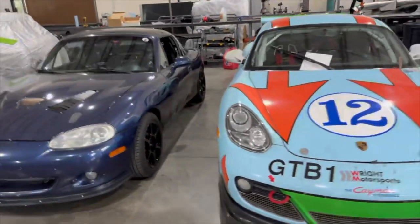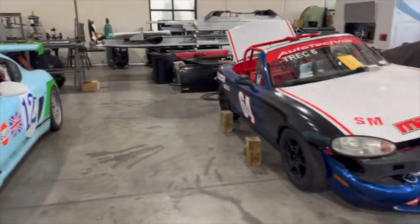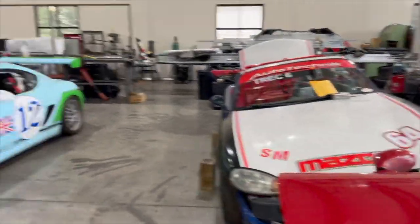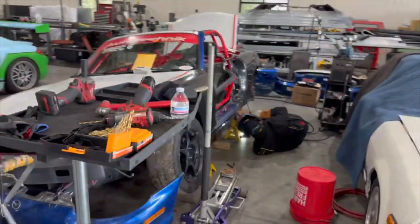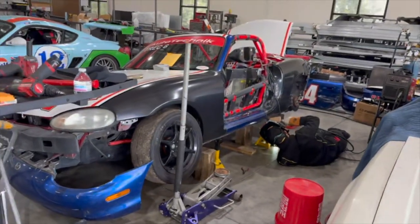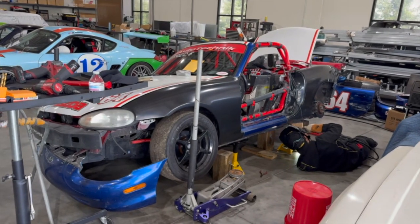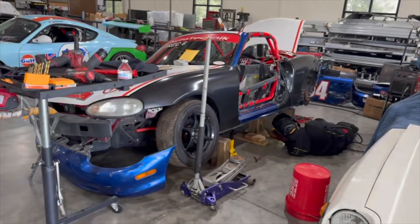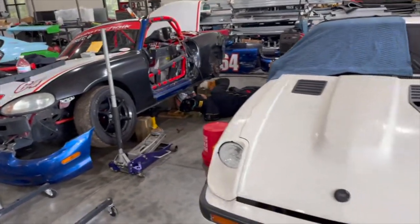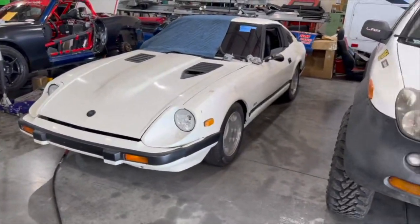Couple of cars from some friends of ours that track them. We also take care of some of the Miatas, friends of ours too, that race. We got Nevin. This is Mark's car. He had a little fender bender last event, and we're changing the quarter panel and the doors, and Nevin's finishing it. An old 280, friend of ours too, we're kind of restoring for him.